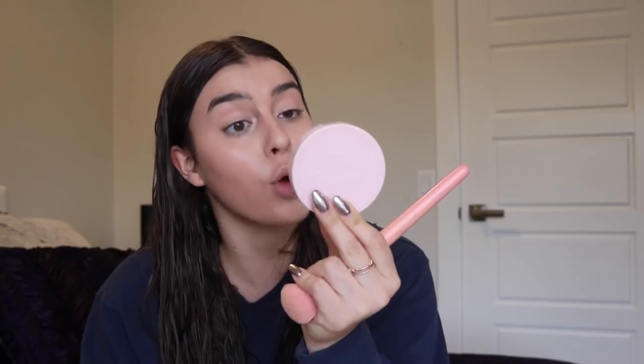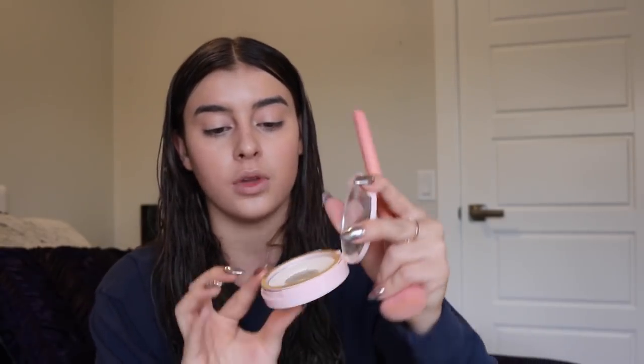Set my face with this Too Faced Primed and Poreless Pressed Powder, and as you can tell, I like it a lot, but I am just going to be using this to set my whole face.